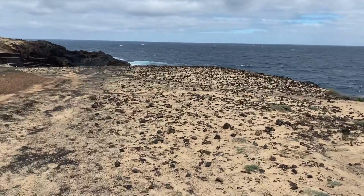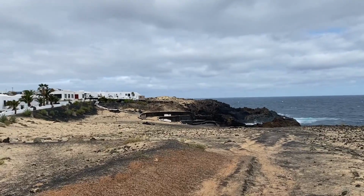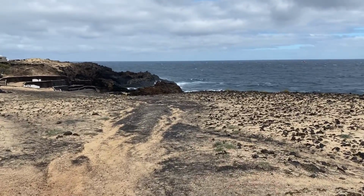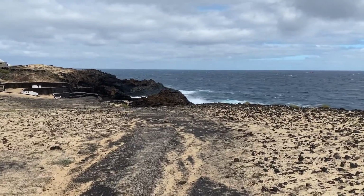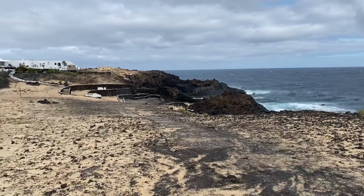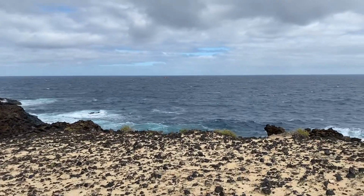This is a nice sandy area. Sorry about the wind noise. And at the other end of the village there's a path which will take you all the way to Arieta and Punta Mujeres through a lovely area of sand dunes. I'm not going to go too long into this wind, but there's another kind of small beachy area there that you can see dead ahead, and I'll just show you some of these waves as a finish.